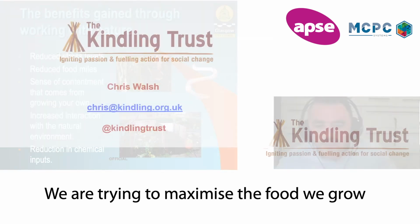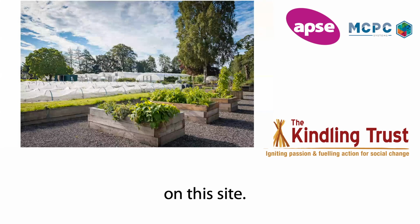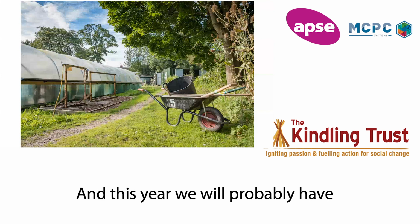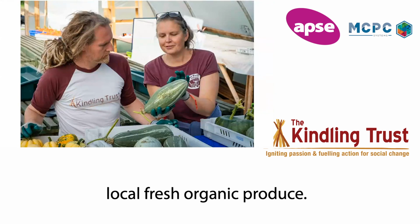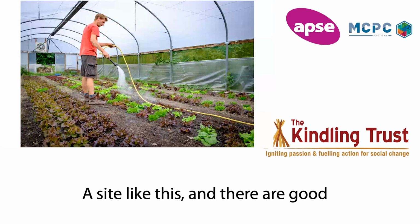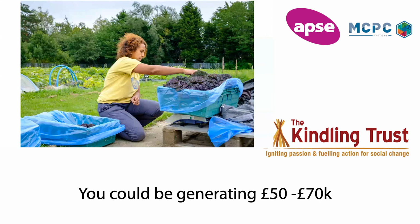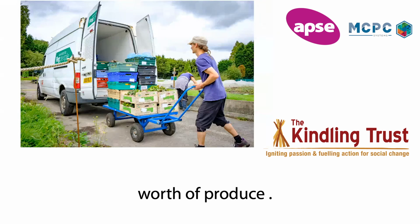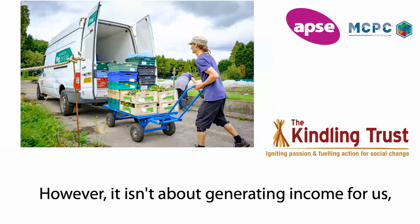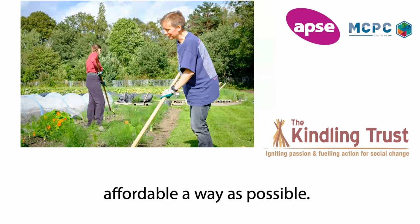We are trying to maximise the food we grow on this site, and this year we will probably have grown about £10,000 worth of local fresh organic produce. A site like this, and there are good examples in London where community organisations have run them, you could be generating 50, 60, 70,000 pounds worth of produce. However, it isn't about generating income for us, it's about feeding as many people in an affordable way as possible.